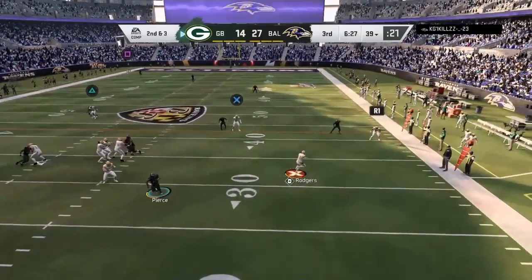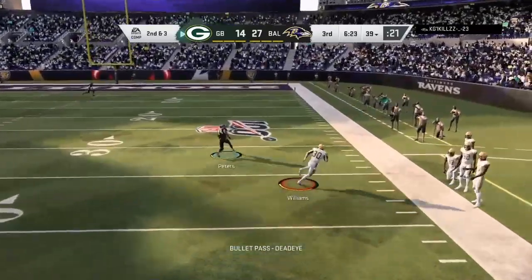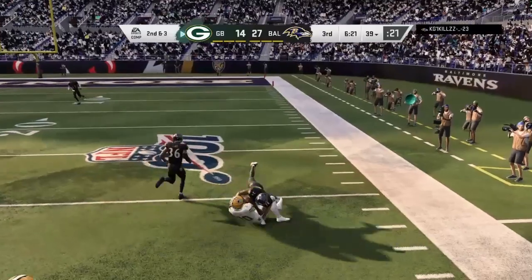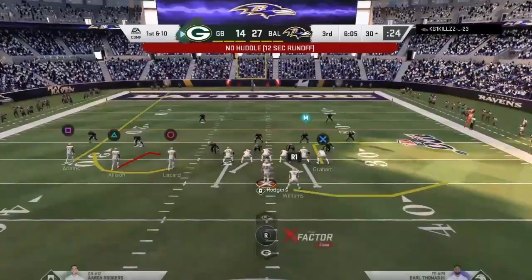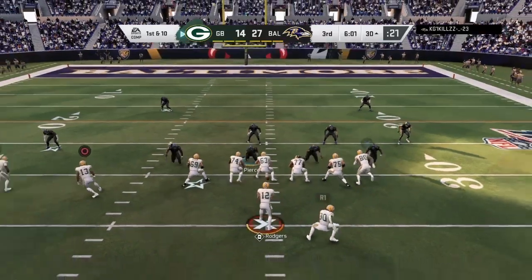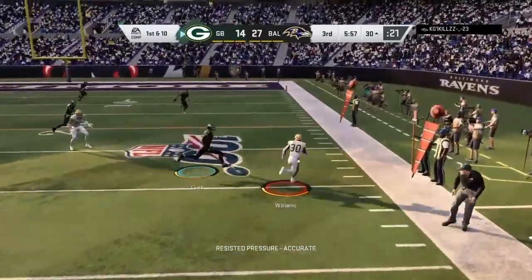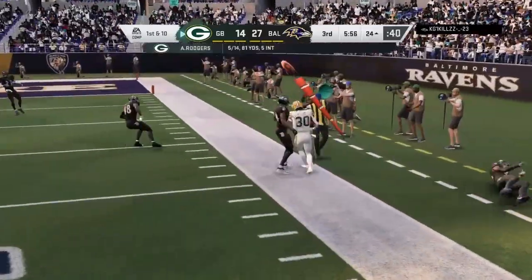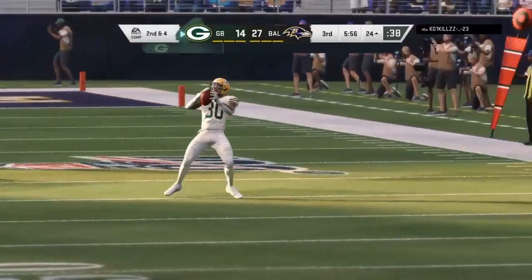Flush to his right. This one complete to his running back, Jamal Williams. And he is brought down, but not before reaching the 30. It'll go as an impressive 31-yard gain. Working from the gun, Rodgers. He'll get this off to Jamal Williams. And he'll be out of bounds just inside the 25-yard line.